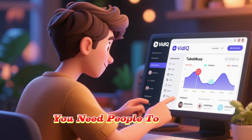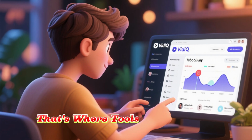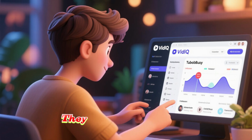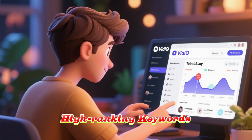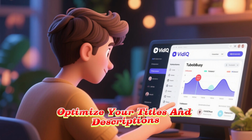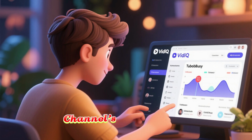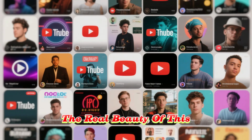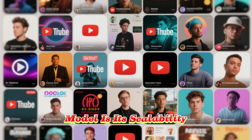You need people to find it. That's where tools like vidIQ or TubeBuddy become your best friends. They help you research high-ranking keywords, optimize your titles and descriptions, and track your channel's performance so you know what's working and what's not. The real beauty of this model is its scalability.